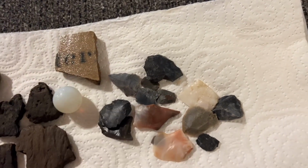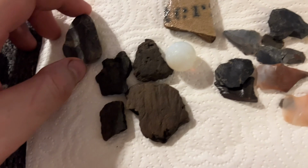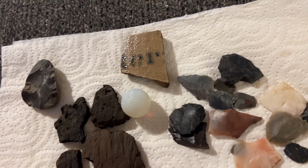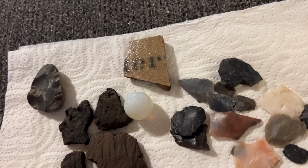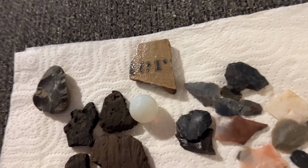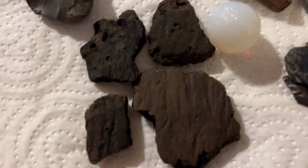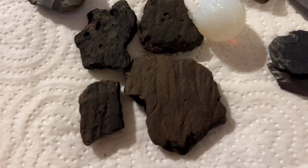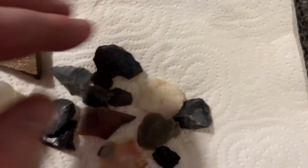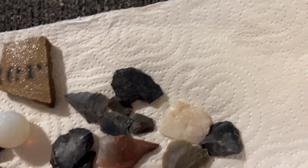And then we got a handful of flint. Now, I thought today was a goose egg. I consider anything where I don't find a broken base or any part of a point or artifact, I consider it a goose egg, even though it's not really. Because we've got this here. This is pottery. This is an actual artifact. And then all this is debitage, or most of it is anyway, debitage from the manufacture of artifacts.